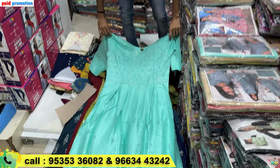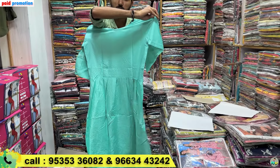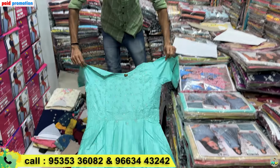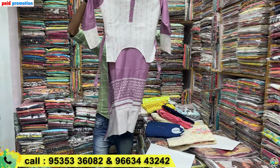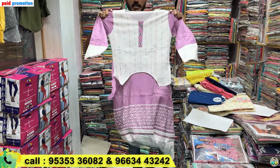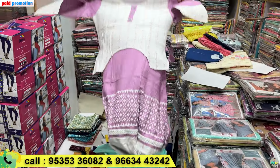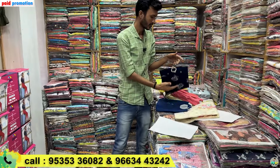All at 245 rupees, full color quality. Fabric, work item, fully guaranteed. Any time, 45 to 50 colors available. The western item is fancy, for college girls and so on. The actual size is available, 245 rupees. Wow, nice. Quality is better. 240 rupees, 245.